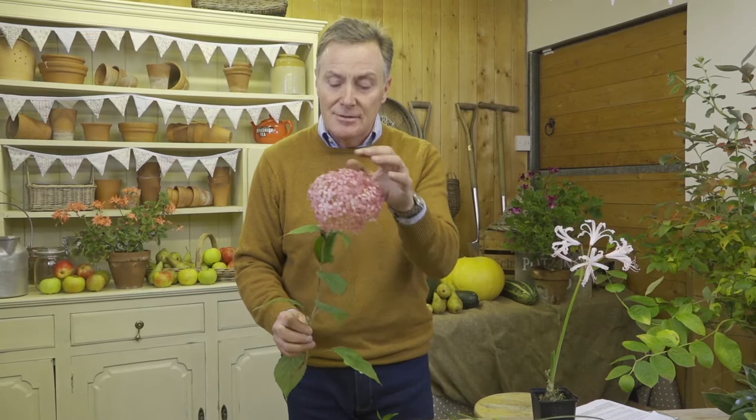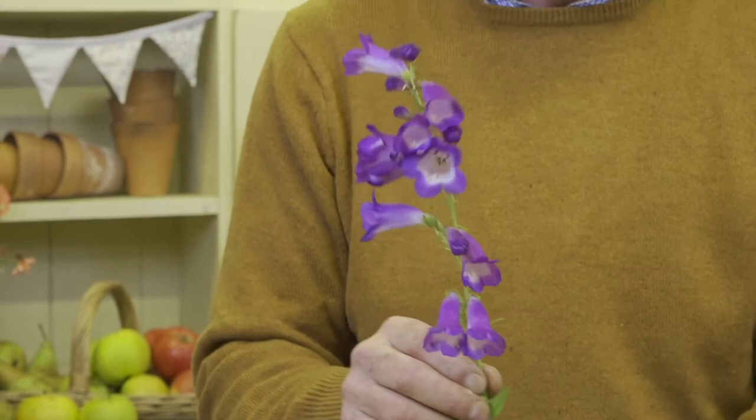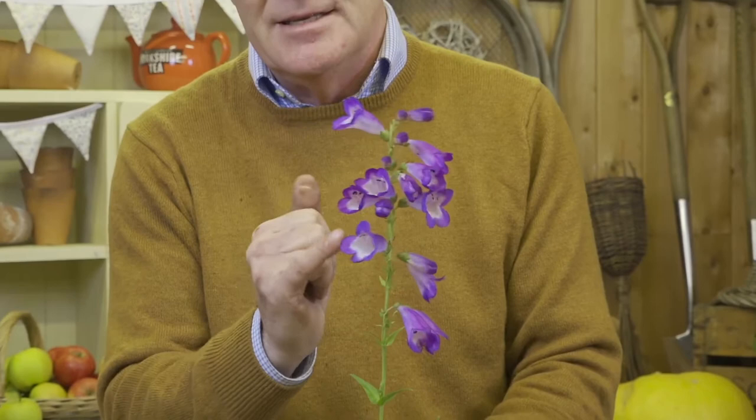Penstemons are still flowering. This is one called Alice Hindley. It grows to about 3 feet tall, so it's quite a big one. And this will keep flowering until we get the first frost, and then I'll deadhead it, leave it until the spring and give it a good prune down, and then it will start again next year. But it's one of my favourites. Just love these lovely mauve purple flowers with a white throat in there.